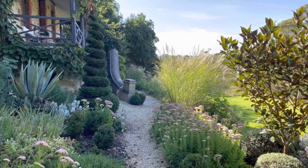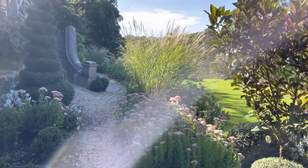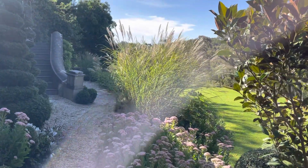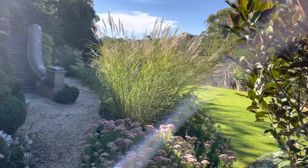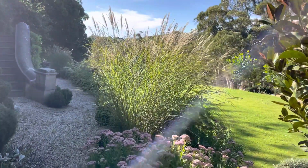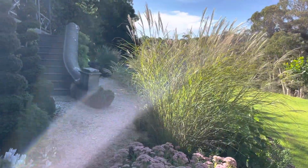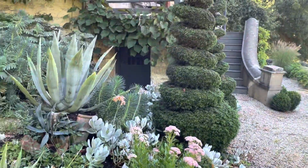You can also see there, just beyond that patch of sedum autumn joy, is Miscanthus sinensis. So it's got those lovely feathery-like flowers at the top, and that'll turn a wonderful straw colour, which just contrasts really nicely with all the other colours that are going on in the garden.